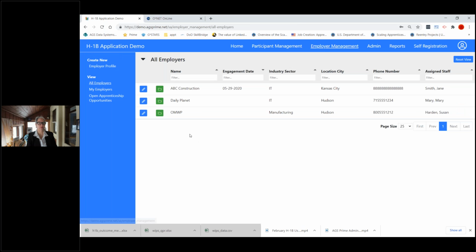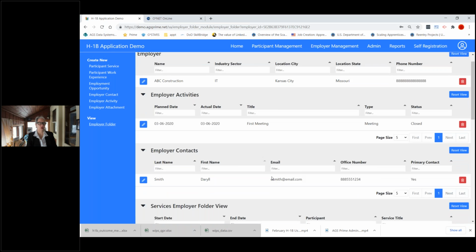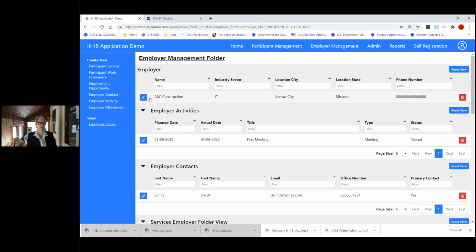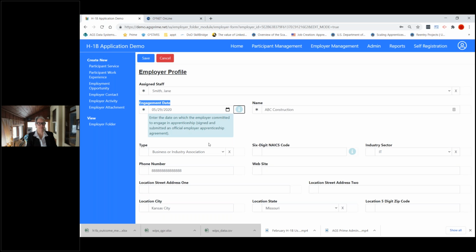The employer management piece is very much the same as a case management environment, where we're keeping track of work experience and apprenticeship openings, as well as on the employer profile, we're keeping track of this engagement date, the date on which the employer committed to engage in the apprenticeship. This helps us calculate that B2 real-time performance outcome measure for you in your reporting.